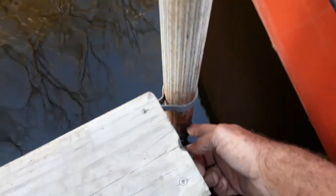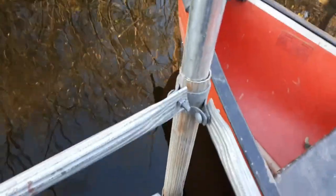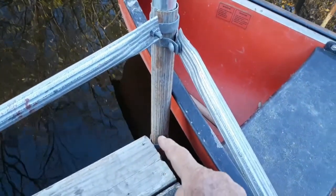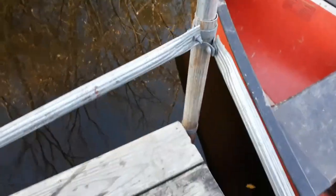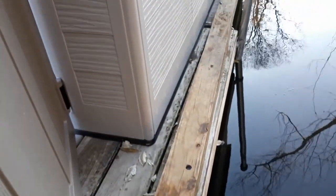I took a piece of fence post and I cut off a small section of it from here down to here, and then I put these clamps around it to hold it in place, and then I fed this pipe through it and drove it into the bottom of the lake. These two pieces right here are braces that are fastened to the dock and the sleeve to hold it straight up. The other one wasn't quite as straight, but it's attached to the original loop.